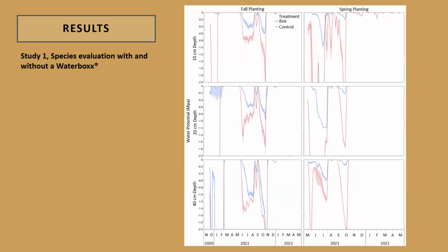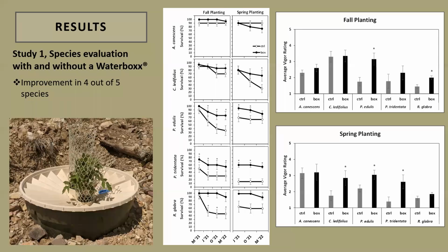Here we're looking at soil moisture underneath those water boxes. When we installed those sensors, it was going into rocky soil, and we had freeze-thaw action going on. I don't know that we had contact, but come spring, it seems like those sensors had settled down. You'll see water potential in blue for WaterBoxxes and red as our control. At each of those depths there is more water in the soil, and the rate at which it dries down is much less than the control. So they were adding water into the soil, even down to 40 centimeters, which was exciting.